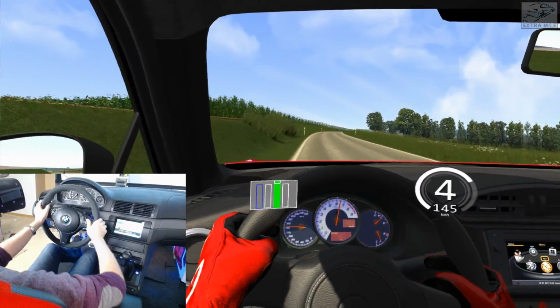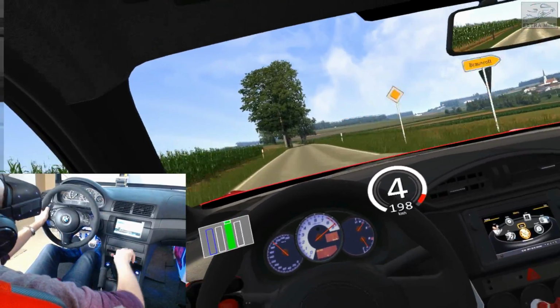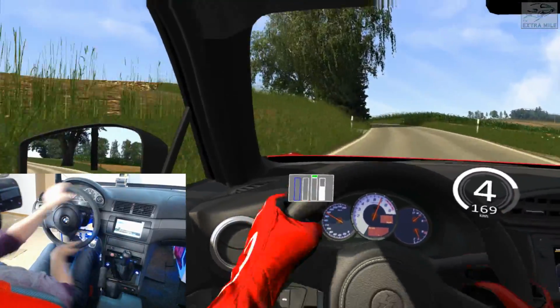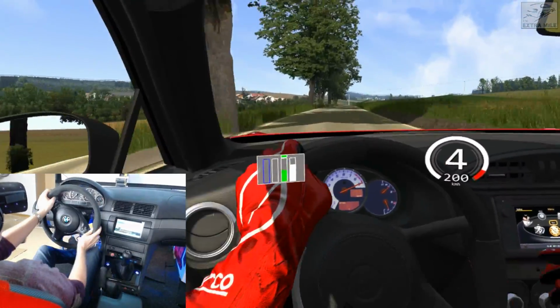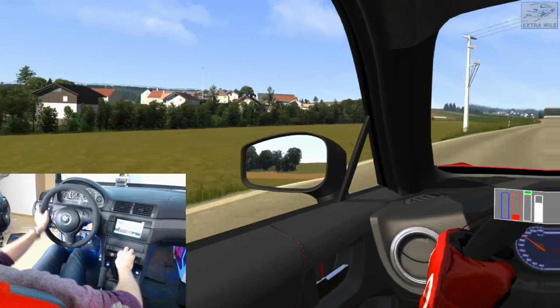The car handles great. The chassis has absolutely zero problems with handling the power. The clutch doesn't either after all that. Oh, and it's the perfect drift car actually. That was close.